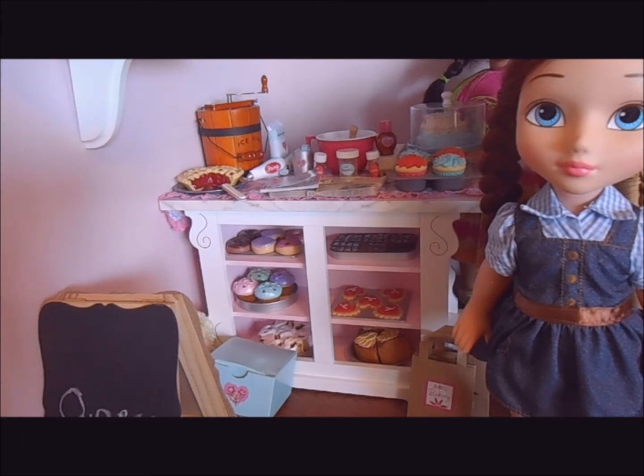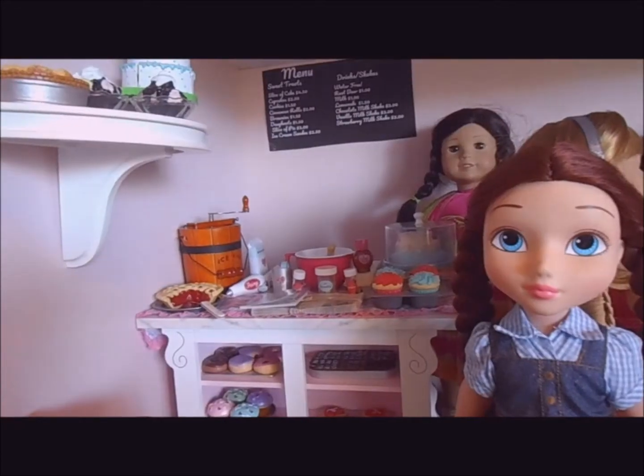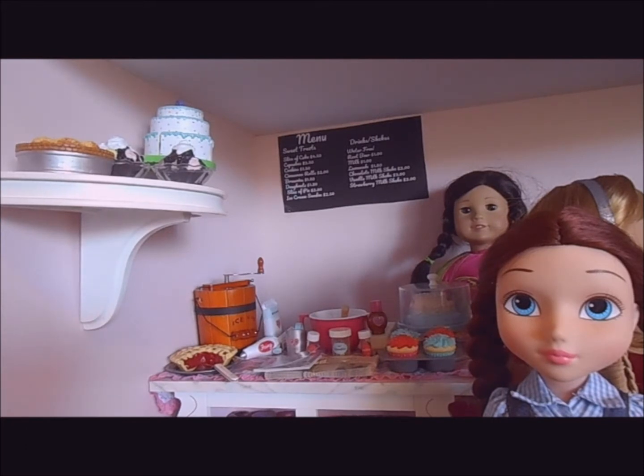Then we have the American Girl, some more things that you get with the set, some baking needs, you know, flour, extracts, we have some sprinkles. Down there we have the American Girl bakery bags. We have Jess, and then we have the menu, which I made. Everything on the menu is everything that I have.